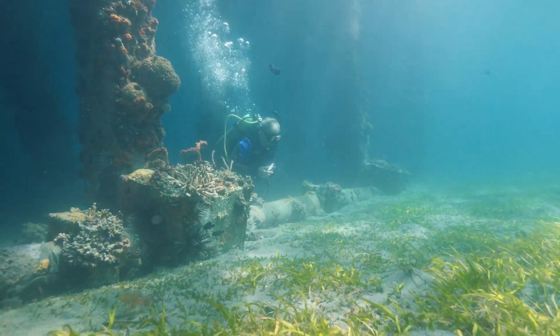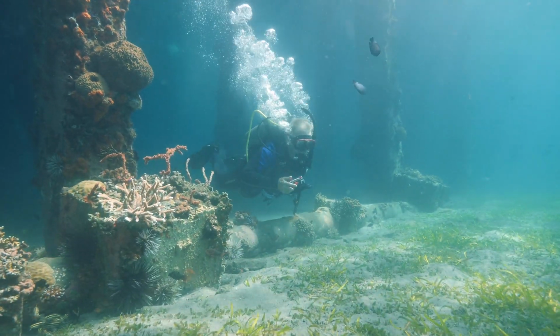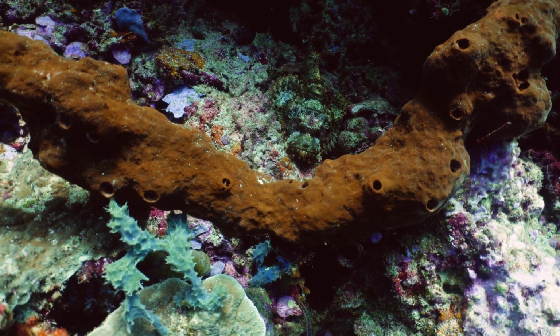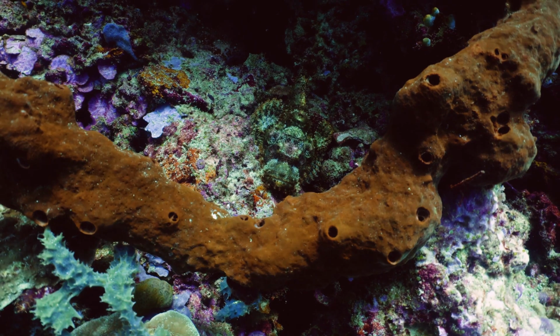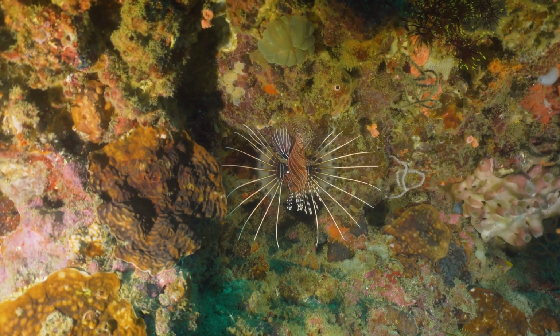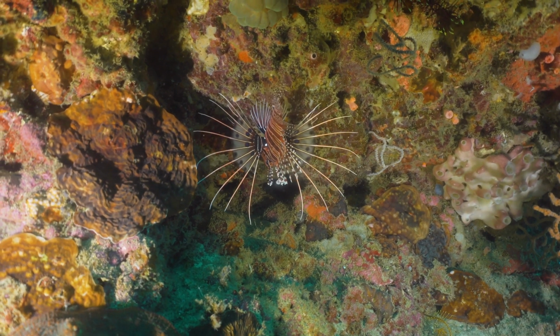Since seamounts are isolated, many species found there are unknown to science. Each expedition to a seamount often leads to the discovery of new marine species. Seamounts also help maintain ocean health. By acting as biodiversity hotspots, seamounts contribute to the overall balance of marine ecosystems, supporting species that migrate across the oceans.